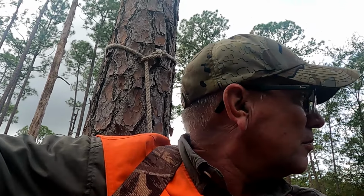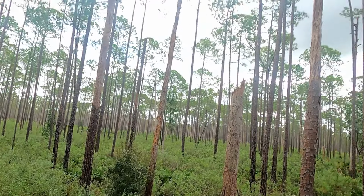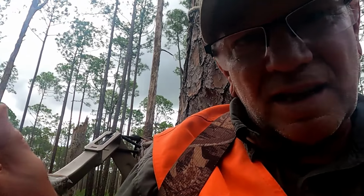So that's where I am. There's a big swamp right here. This swamp goes all the way back to the east and around. And I found it on the edge of this gallberry longleaf pine habitat that's just unbelievable. Look at this gallberry out here. I mean, all that stuff is like head high. It's up over your head if you try and walk in that. But I found access to the edge of this swamp.